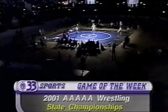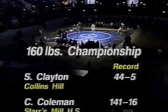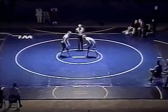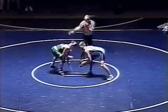Back at Reeves Auditorium, 160-pound weight class. Stephen Clayton of Callens Hill, the senior, 44-5 on the season, designated by the green. Christopher Coleman of Starr's Mill, the senior, designated by the red, AAA state champion a year ago. Got a good matchup here.